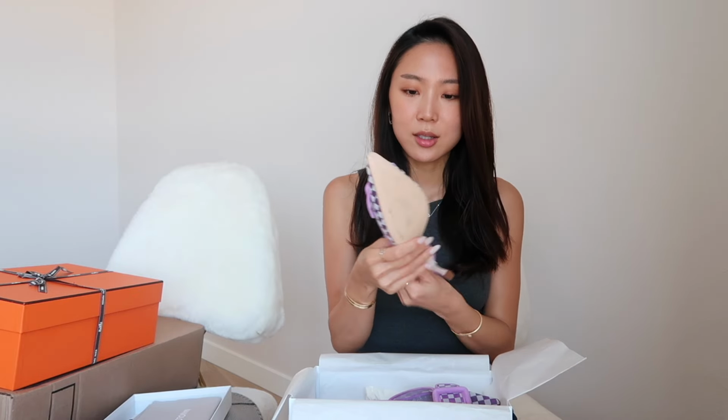And there is something about this purple that I just can't resist. I love this type of purple. And the heel height isn't so aggressive. And because it's a closed toe shoe, I think I can definitely wear this pretty much all year round. So, so beautiful. They have a red one.